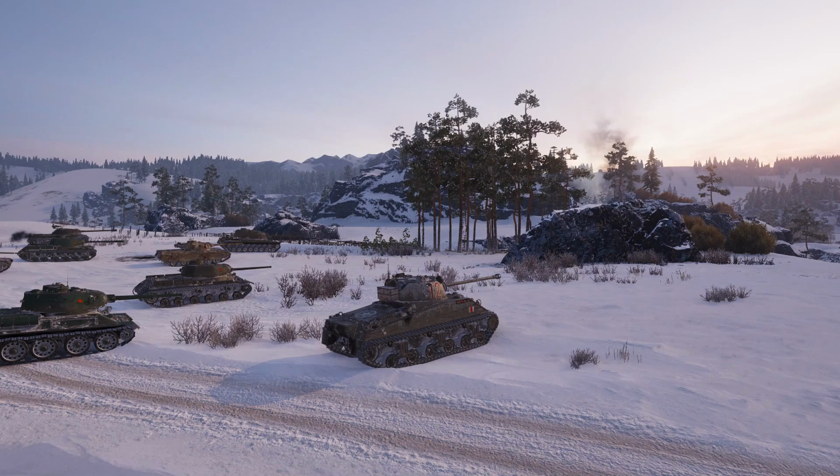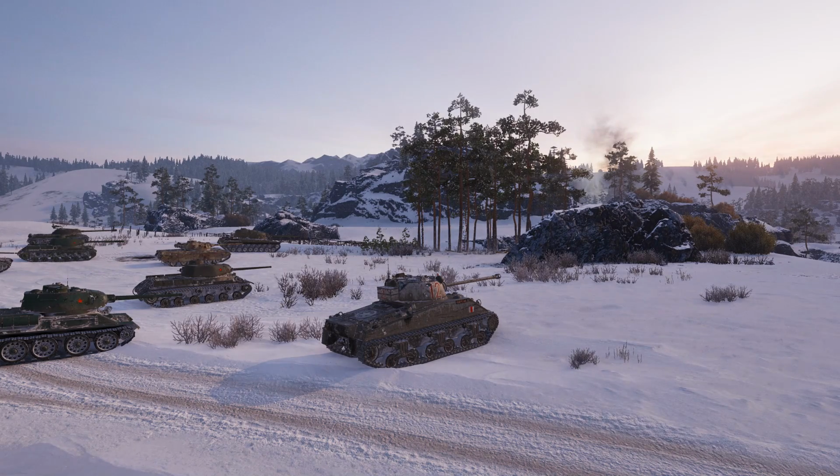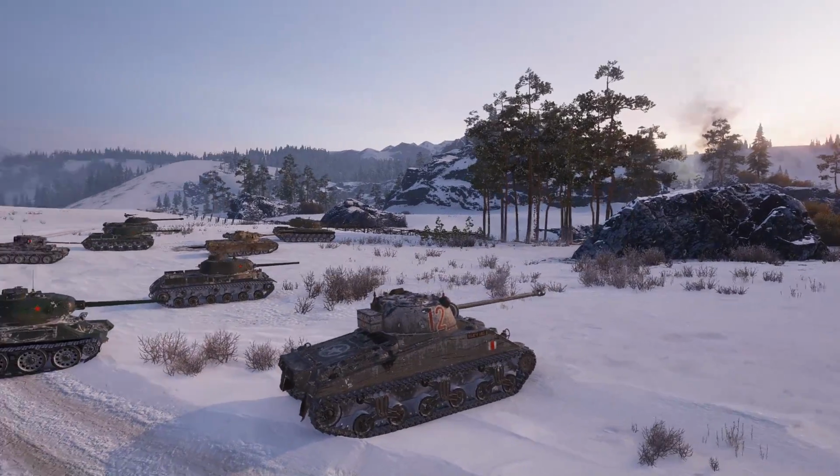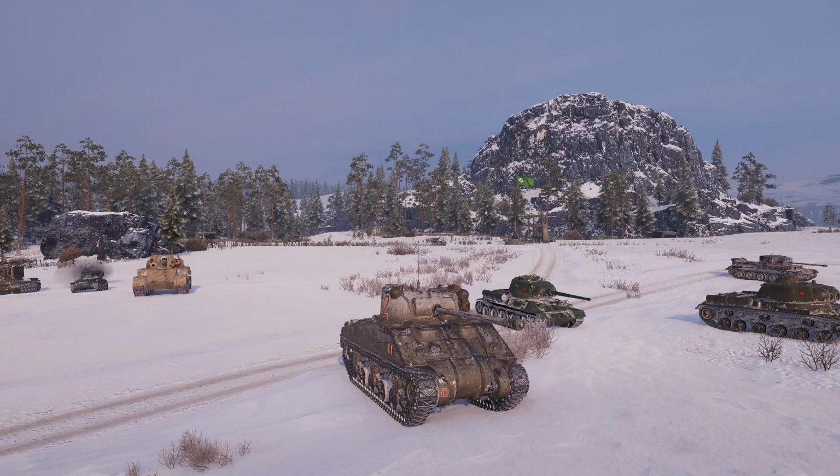Well, anyway. Circumflexes was streaming World of Tanks on Twitch last night. Nothing unusual about that. He streams World of Tanks on Twitch most nights. But last night he was playing this premium version of the Firefly. Now, as you can probably tell by the Scorpion G behind him to the left, this is a tier 8 battle on the Mannerheim line map. 357 matchmaking. He's in a tier 6 medium tank.